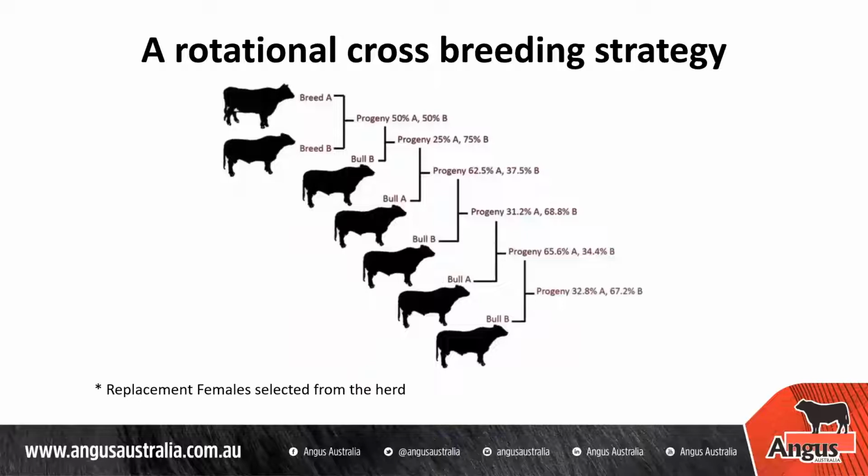We'll also see some herds across the country form a rotational crossbreeding strategy, where a pure breed of cow and bull normally commence the breeding strategy, but then as the generations continue on through the years, we actually take different progeny from that cross and cross them back to each other.